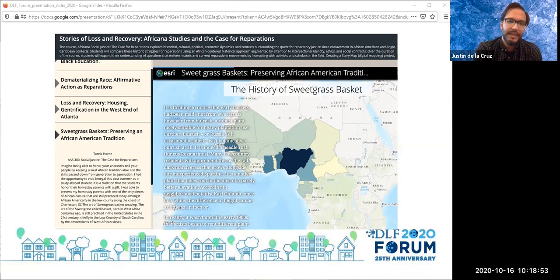So you can see some of the topics that students wrote about, including the history of sweetgrass basket making. And during this process, he asked the students to create digital maps like this so they can examine the history of these topics and document African diasporic life chances and activist responses to oppression.